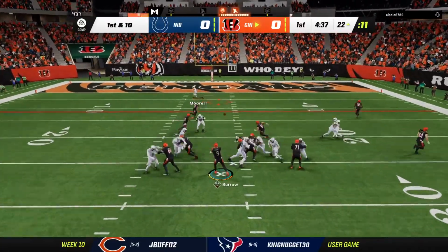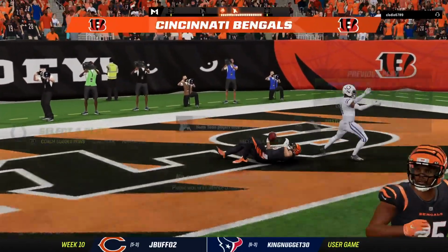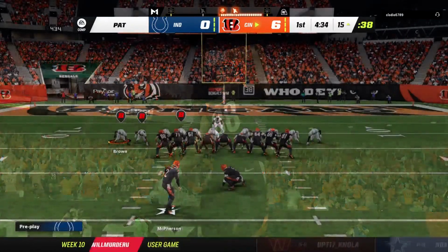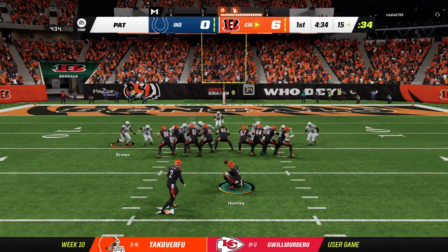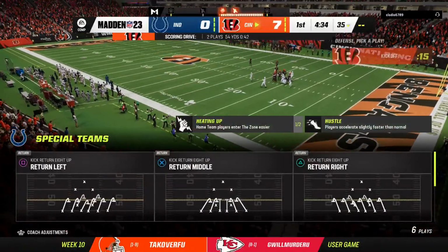Throwing now, Burrow on first down. Wide open receiver complete. Touchdown Bengals. A great effort there. His first touchdown on the year. And the Bengals use the early turnover to get on the board first here in this one. Extra point by McPherson, up and good. And it's now a 7-0 game.